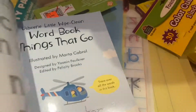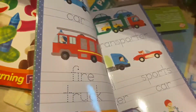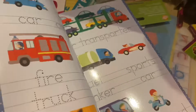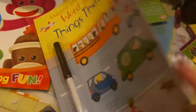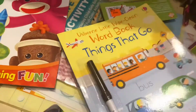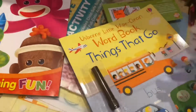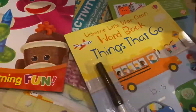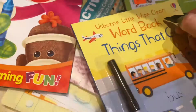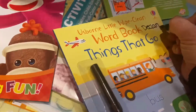But this one, I got this for Declan, I think, this year. And this is going to be helping him practice with words and writing and stuff like that. So Declan is in third grade. I think he's in third. Yeah, he's in third. So I got Declan's on there.